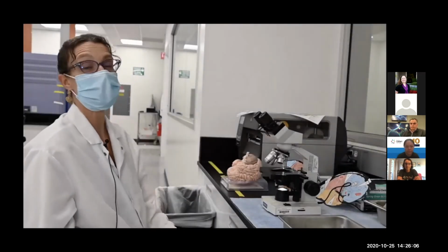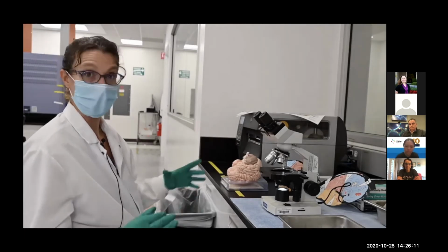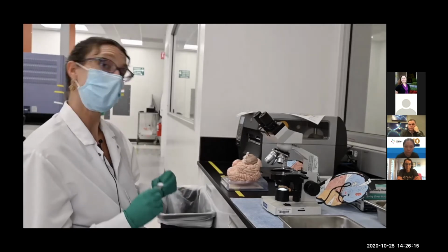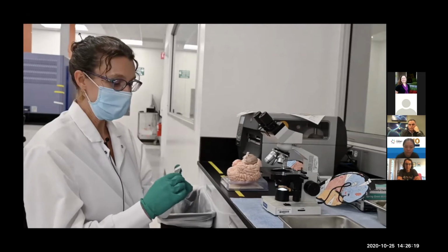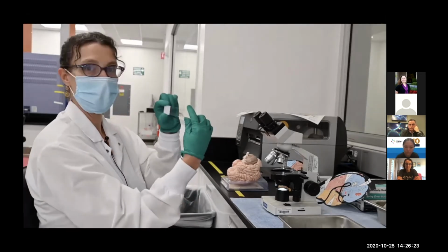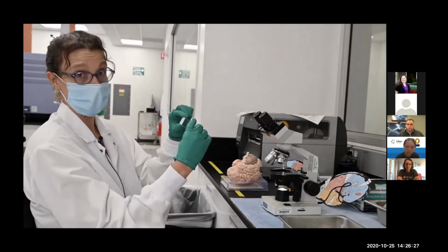So thanks to Robert for giving us that great introduction to the brain's larger structures. Now what we're going to do is use the microscope to look inside the brain in even closer detail. We're actually going to go inside the tissue itself. What I have here is very, very thin slices of, in this case, mouse brain that have been mounted on this slide.